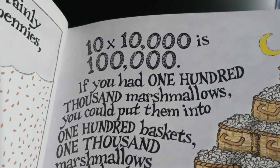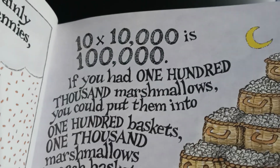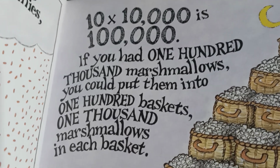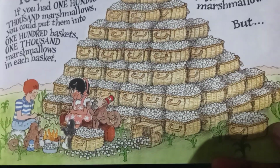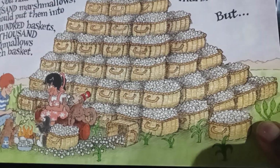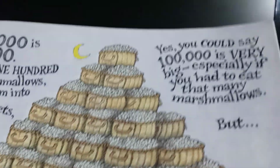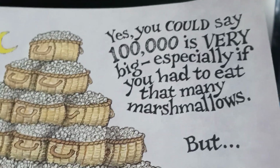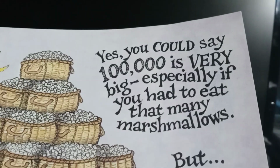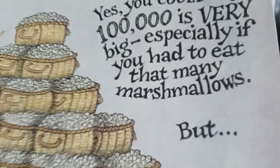If you had 100,000 marshmallows, you could put them into 100 baskets, 1,000 marshmallows in each basket. Ta-da! This is marshmallow heaven. Oh, those marshmallows. Ooh, yummy. Do you like marshmallows? Yes, you can say 100,000 is very big, especially if you had to eat that many marshmallows. But wait, there's more.